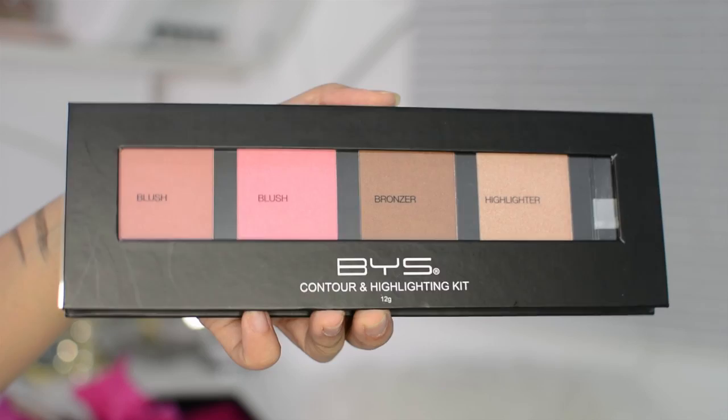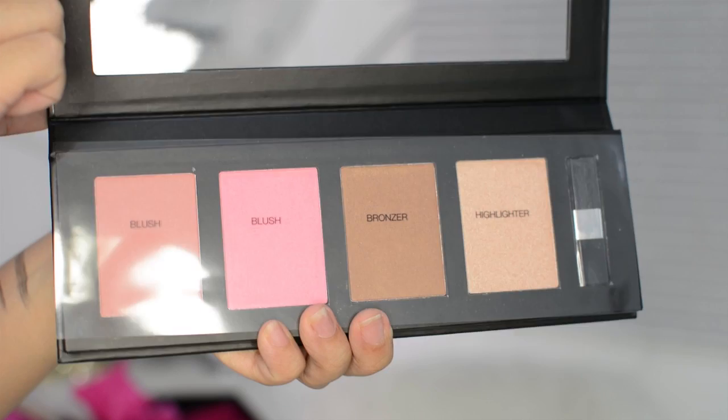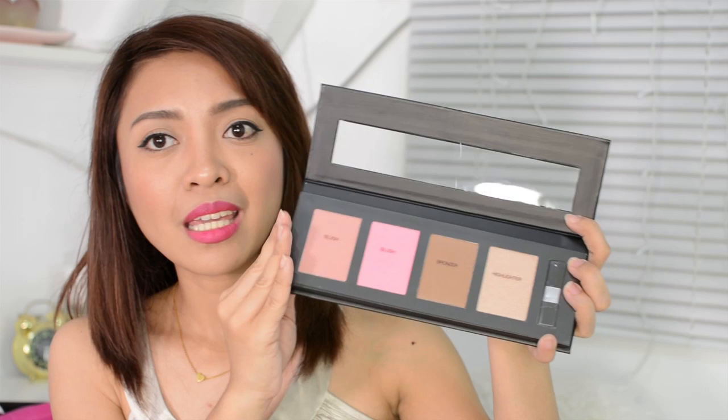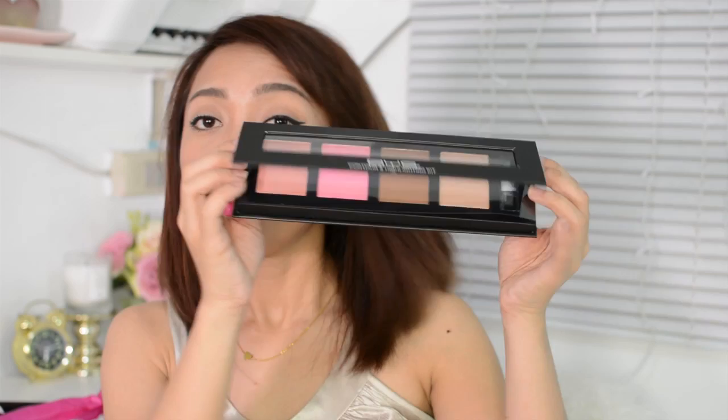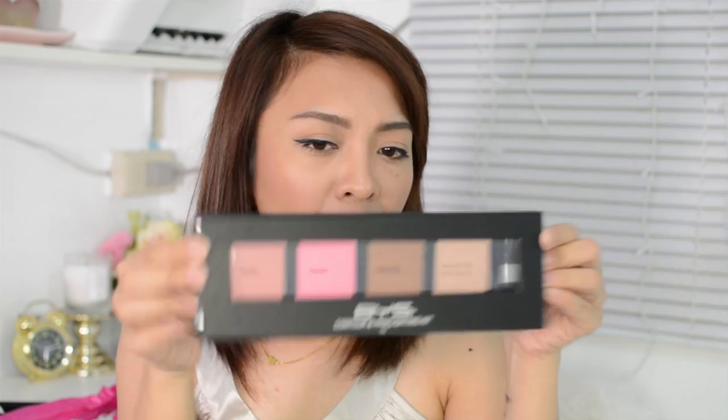Because when it comes to blushes, hindi niya naman talaga kailangan na super dami ng blush shade. Peach and pinkish one, super enough na, especially if you're starting to build up your makeup kit. And then we have a bronzer and highlighter. So I'll be posting a photo flashing here on the screen the swatch of this. Yeah. So this one costs $1,099 and yeah, so it comes with a brush na rin.